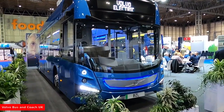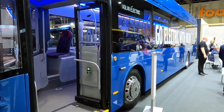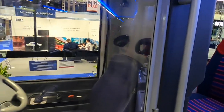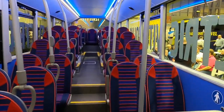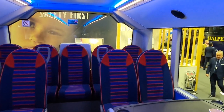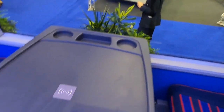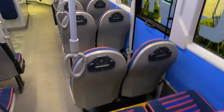On the Volvo stand, we have the Volvo BZL, all electric single decker. This is the same vehicle that was trialled in Kent with Go Coach. Very light and airy interior in this vehicle. Wireless mobile phone charging points and Alpha Charge phone charging situated on the back of the seats.